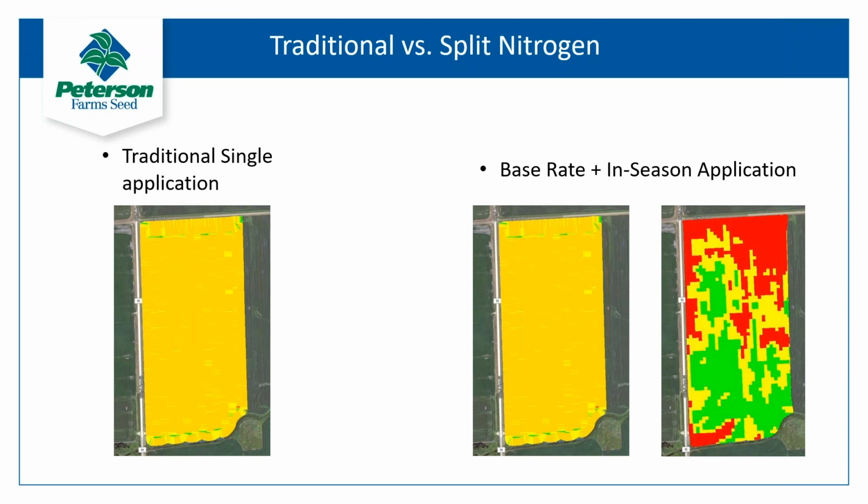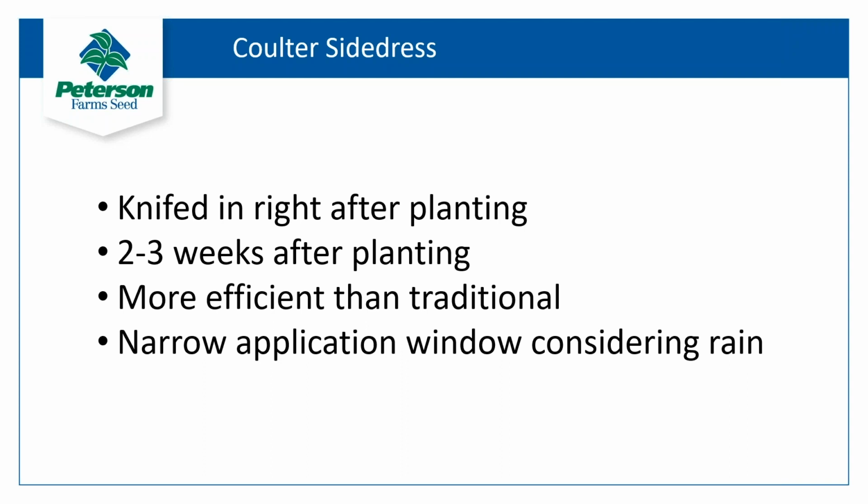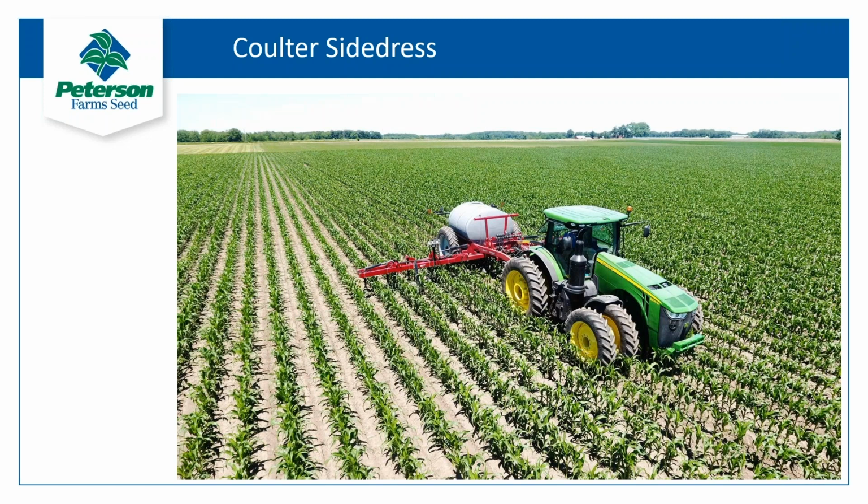So one of the ways we can do this is we can use a Coulter side dress unit. With this unit, it's knifed in pretty soon after planting, within 2 to 3 weeks. It's more efficient than putting it all up front. You're kind of opening that gap, but there is a narrow application window because if you look at that toolbar, your corn can't get too high, otherwise you'll start to run it over. And there is a risk if it starts to rain too much, you might not be able to get in and get that application done.